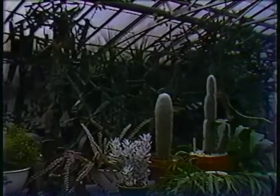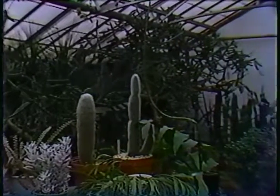Office at the city greenhouses. The particular greenhouse that they have them in is quite warm. It's around 72 degrees this morning. And believe it or not, in dark Cleveland, there is ample sunlight to grow some beautiful specimen cactus.